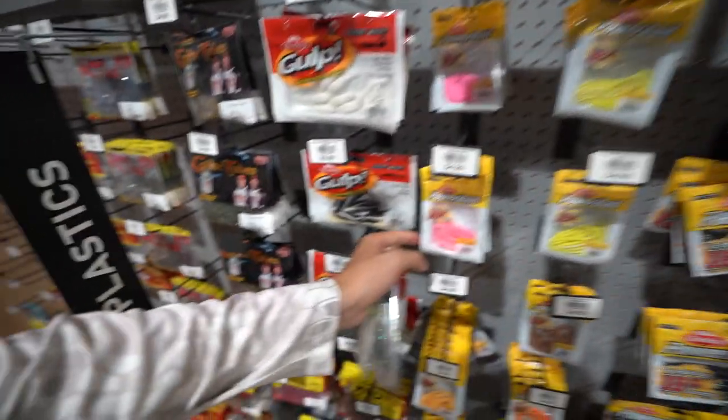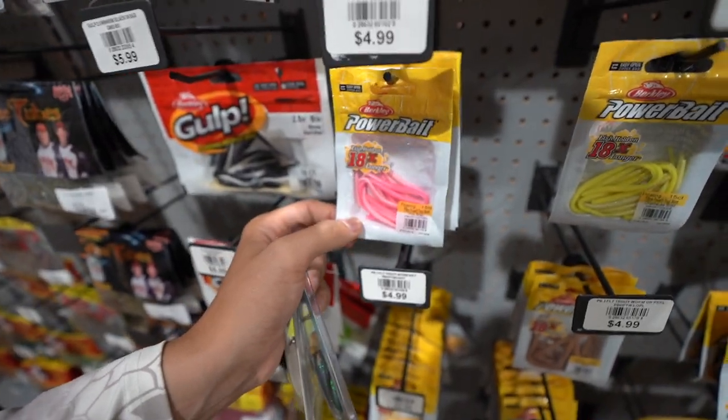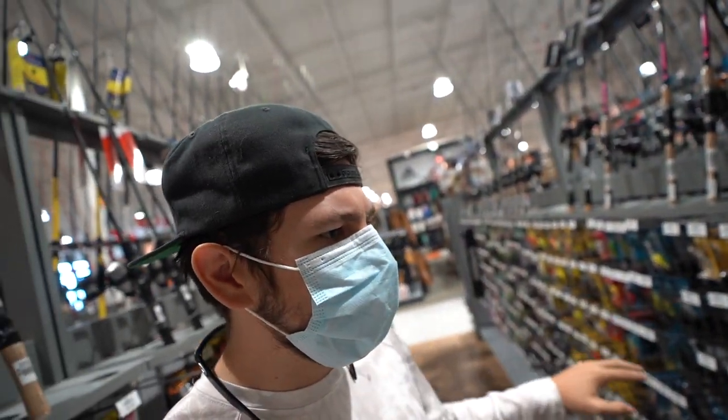Oh, dude. This is not even a trout aisle. That is like some trout candy right there. I've caught lots of trout on that stuff. Okay, so we're actually in like the bass section-ish. Just kind of poking around, seeing if there's anything new or unusual, or just new-ish to the fall season.